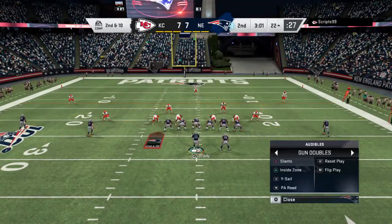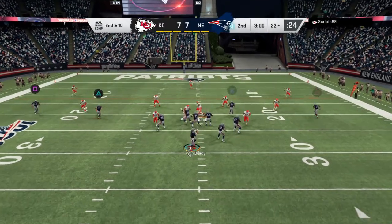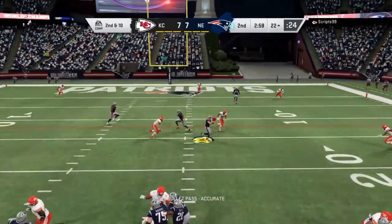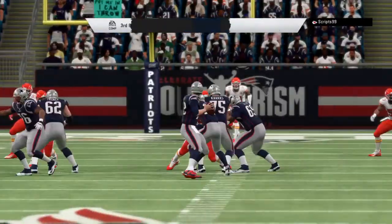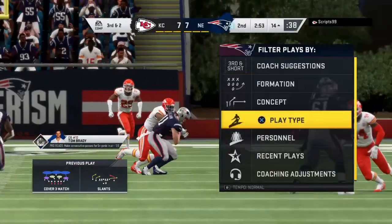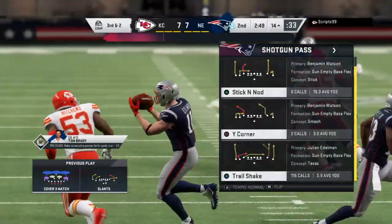Looking back to the air on 2nd down. It's Brady. Trying for Edelman again. This time he's got it. And he'll get him inside the 15 down to the 14-yard line. 8 yards on the completion, but now they face 3rd down.